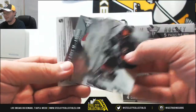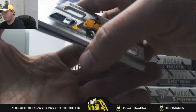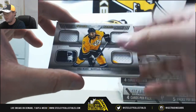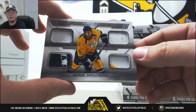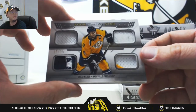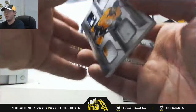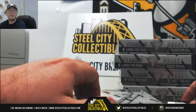Eric Staal, Kari Lehtinen, Clark MacArthur, nice quad relic. That one's going to be four-star Shea Weber for the Predators, numbered 17 of 25. That's pretty nice there. And that's 17 of 25 Shea Weber for the Predators. All right, box number five.